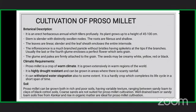Now, the climatic requirements of these proso millets. I have already told that these are warm climatic crops grown in the Kharif season, so they are extensively grown in warm regions of the world. It is highly drought resistant and can be grown in areas where there is scanty rainfall. It can withstand water stagnation also to some extent. It is a hardy crop which completes its life cycle in a short span of time, a minimum of 70 to 80 days from germination to maturity.